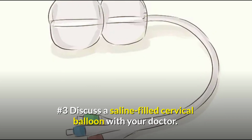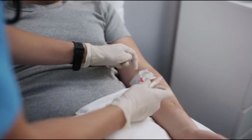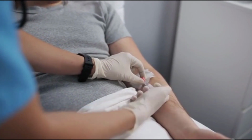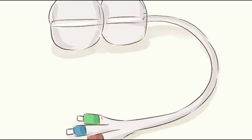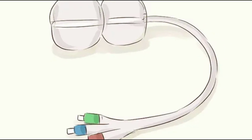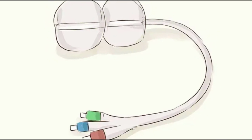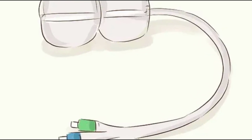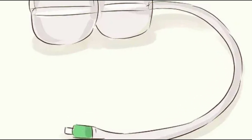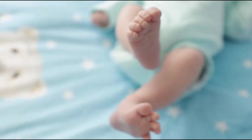Number 3. Discuss a saline-filled cervical balloon with your doctor. Your doctor can insert a flexible catheter into your vagina to inflate a balloon with saline. The balloon will apply direct pressure to your lower uterine region and this may help to dilate your cervix. You can keep the balloon in your vagina for up to 12 hours or until it naturally falls out on its own. This may help dilate your cervix faster so that labor can progress. However, it may not work for everyone. The great thing about cervical balloons is that they're considered a non-medical option. If you've had a prior cesarean birth, a cervical balloon may be your best option.